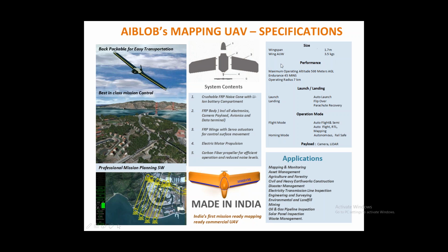Details about our aircraft are on the top right. Wingspan's 1.7 meters, weight over 3.5 kilos. We've got an endurance of about 45 minutes, operating radius of 7 kilometers. Launch is automatic. Landing is with a parachute recovery system. Flight mode is automatic with waypoints set up from the mission planning software.